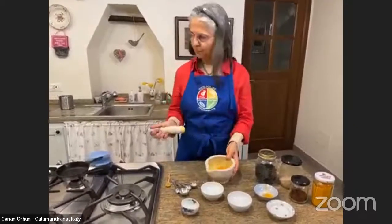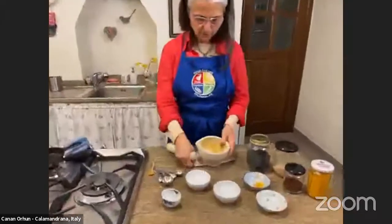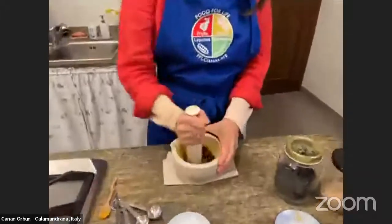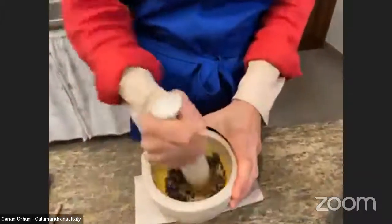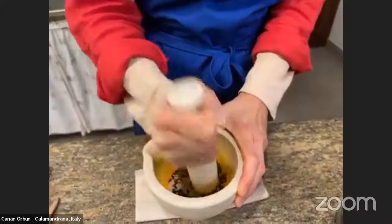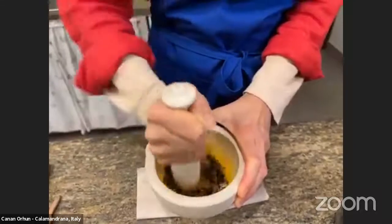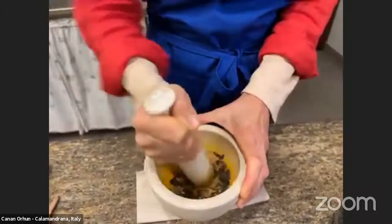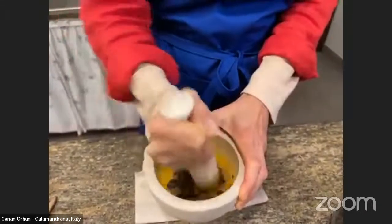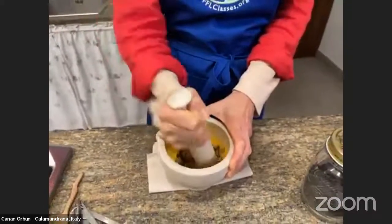So when they're in the mortar, I like to put a piece of paper under it, to keep it from making noises. You just gently mix it. Give it a few pumps, just like this, to break the peppercorns. And it doesn't take long. You can, of course, grind it to your liking. You can leave it more coarse, or you can make it as fine as you want.